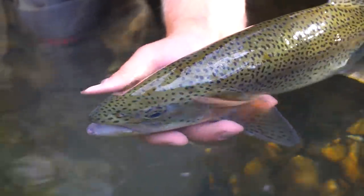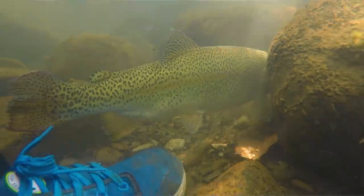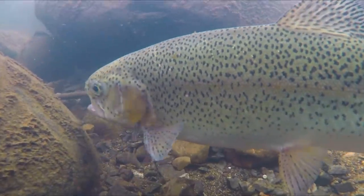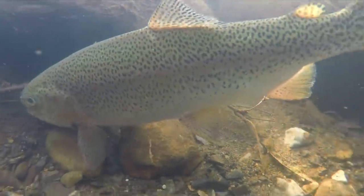All right, y'all, we're gonna give this a solid release. She's ready. Beauty. All right, you're good. Just trying to find her. Right there? Yeah. She likes you, man. She's saying bye. All the trout I've caught, they all do this. They'll just hang out literally right next to you and catch their breath. They're not quick to dart away. They're so well camouflaged, too. You want to hang out? She likes you, man.